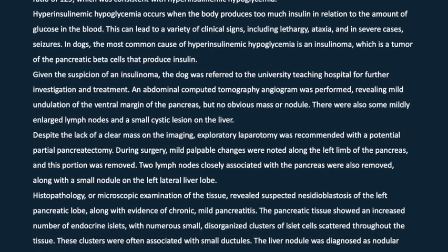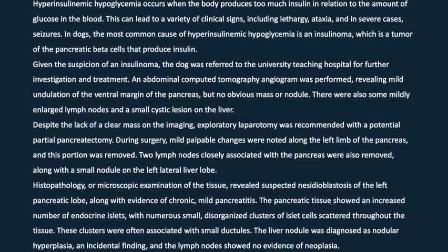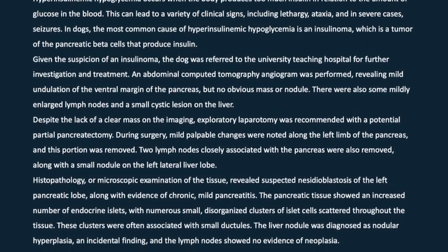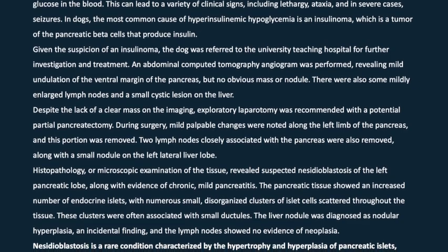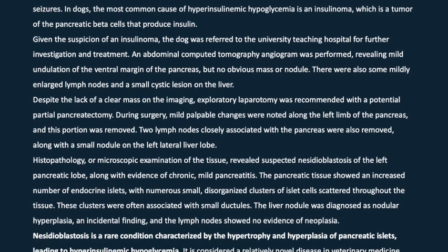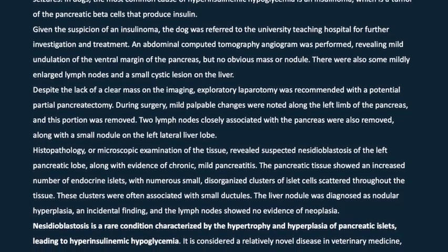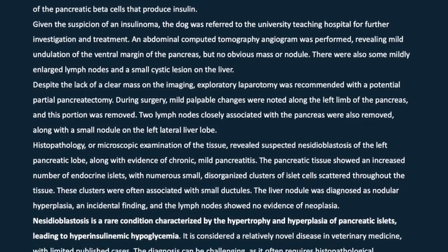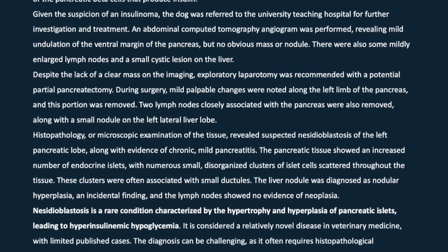There were also some mildly enlarged lymph nodes and a small cystic lesion on the liver. Despite the lack of a clear mass on the imaging, exploratory laparotomy was recommended with a potential partial pancreatectomy. During surgery, mild palpable changes were noted along the left limb of the pancreas, and this portion was removed. 2 lymph nodes closely associated with the pancreas were also removed, along with a small nodule on the left lateral liver lobe.